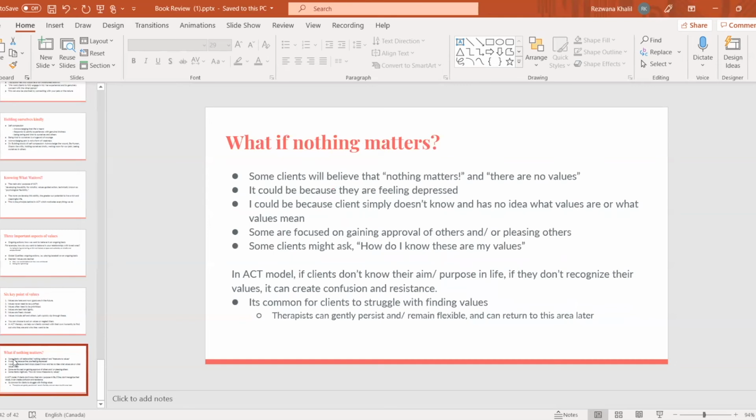However, there will be some clients who might always say, I don't have any values, or nothing matters. If somebody is saying this, it could be because of a number of things. One reason could be that the client is feeling depressed. The other thing could be that the client simply has no idea what values are or what values mean. If this is the case, then it would be the therapist's position to gently persist or to gently encourage the conversation.